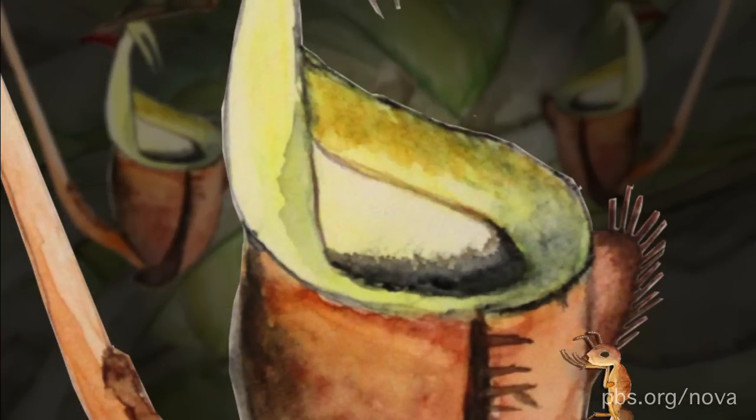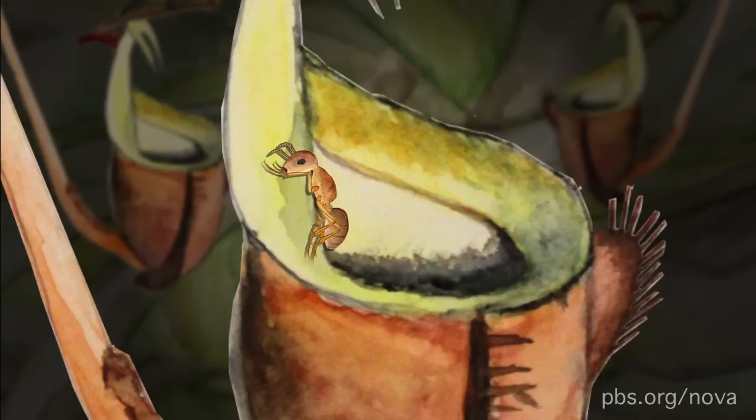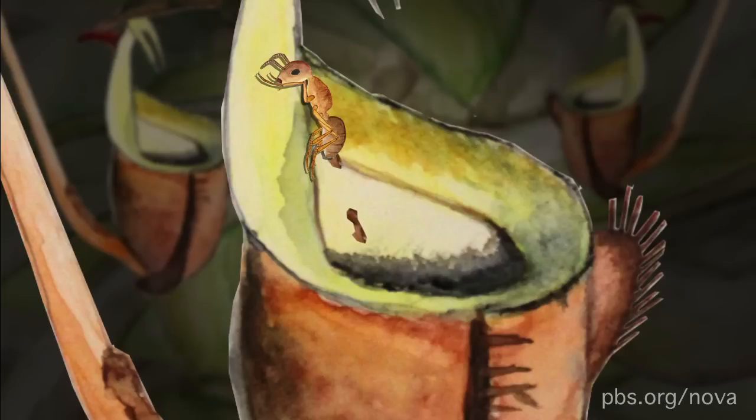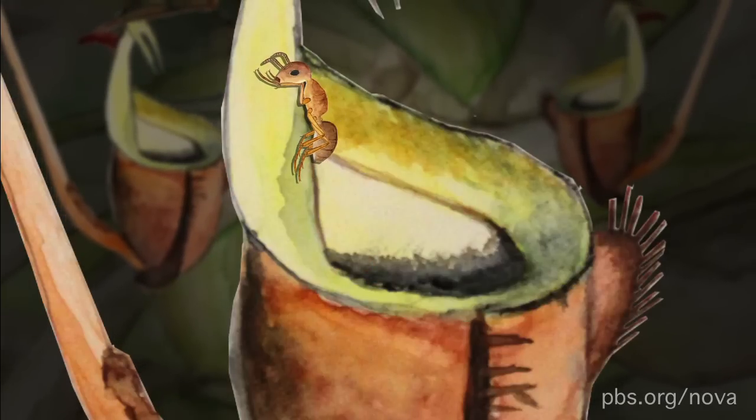This keeps the larvae from stealing nutrients from the plant. It also allows the plant to gain extra nutrients, since Camponotus schmitzi lives on the plant and inevitably uses the pitcher like a toilet. And because of all the bugs and baby mosquitoes, this ant's poops are pretty nutrient-rich.